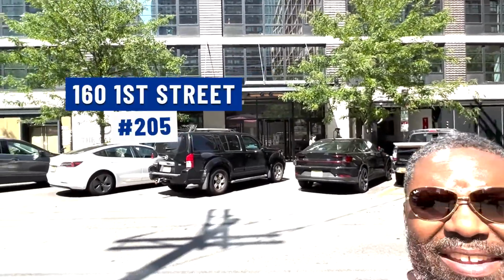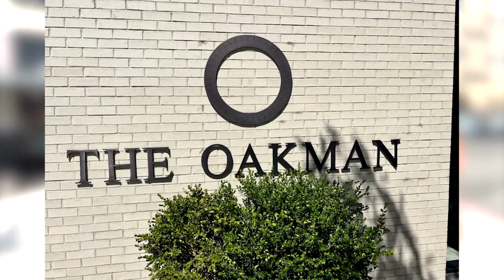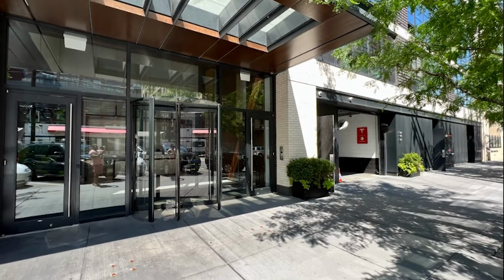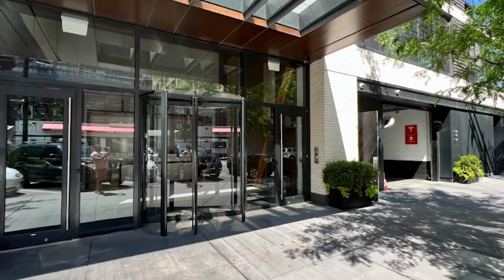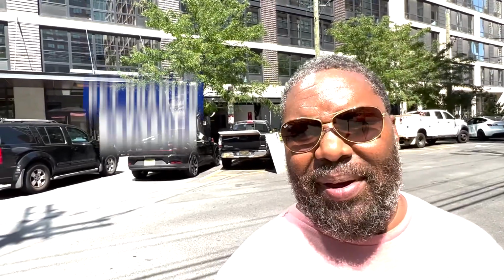We're at the first of our 2 luxury buildings. This is 160 First Street, The Oakman, as you can see behind me perhaps a little bit. I'll flash up a couple photos of the front that you may not be able to see too well from where I'm standing right now. It has a garage, Tesla charging stations inside on the street. Also, luxury level building, which means you have a rooftop residence lounge. You have a pet grooming station.